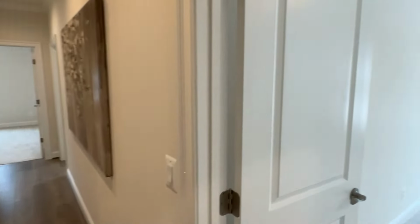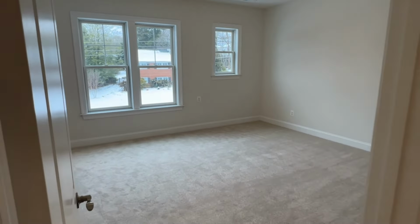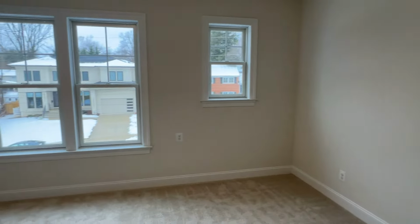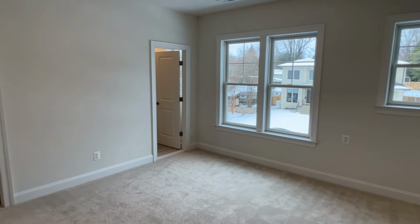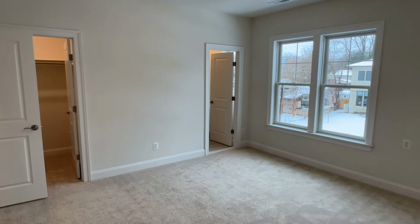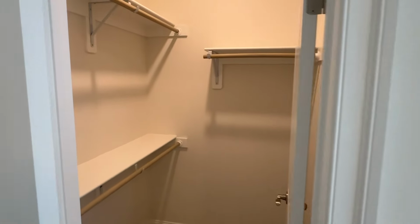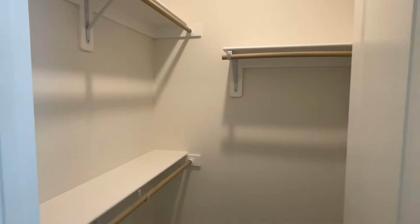And we have 4 bedrooms on this level with the carpet in each bedroom. Actually, the primary has the wood flooring, but all the other bedrooms have this nice carpet here. Closet.